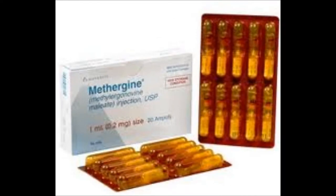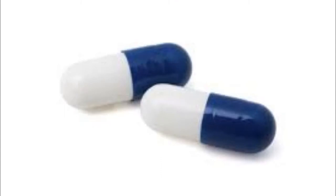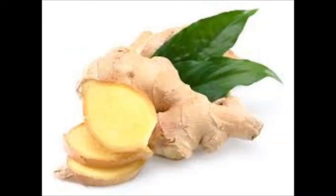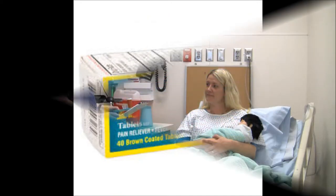Self-administration for taking Methergine for heavy bleeding is indicated by soaking through one or more full-size pads in 1 hour or less. Start by taking 2 pills. If you're still bleeding heavily in 2 hours, take 1 more pill. If the bleeding has not slowed down in 1 hour, call your provider or emergency medical services. If the bleeding does slow down or stop, you can now stop taking Methergine. Ginger may be taken for nausea, and ibuprofen may help alleviate cramps.